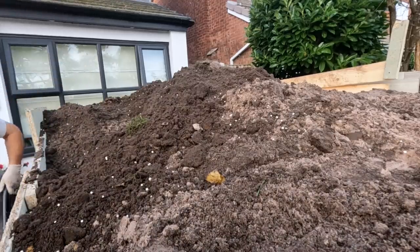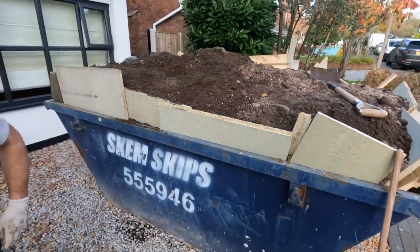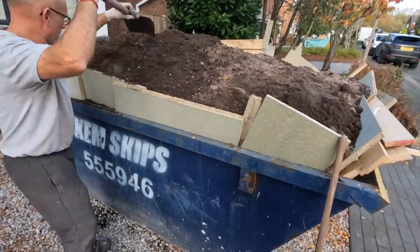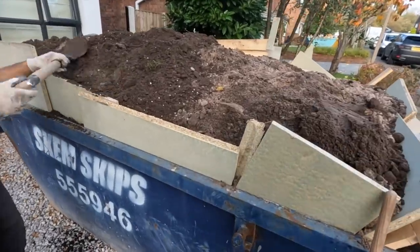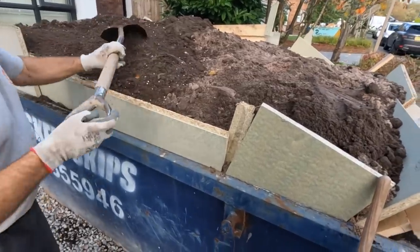Oh, now that is a full skip. We've definitely made use of that. All these boards were just laid down flat, so when we got here, Jason was moving them all up to give us some grey boards. And now it's what?